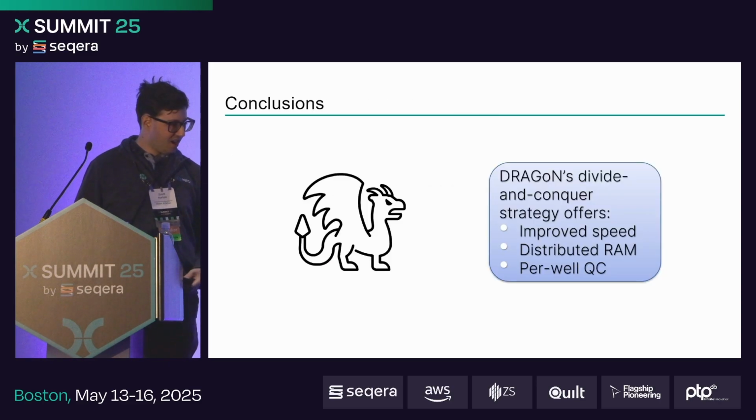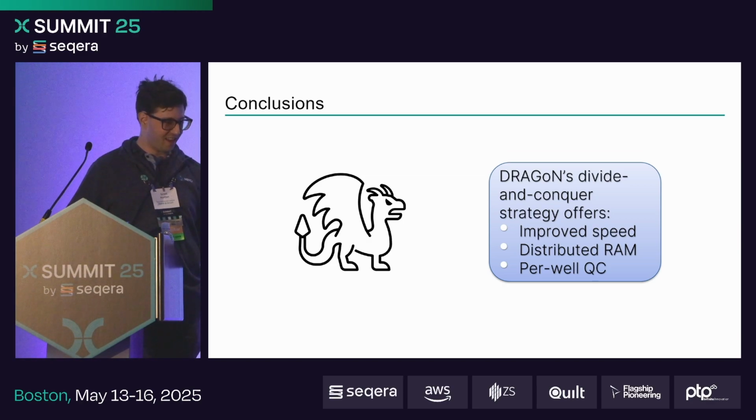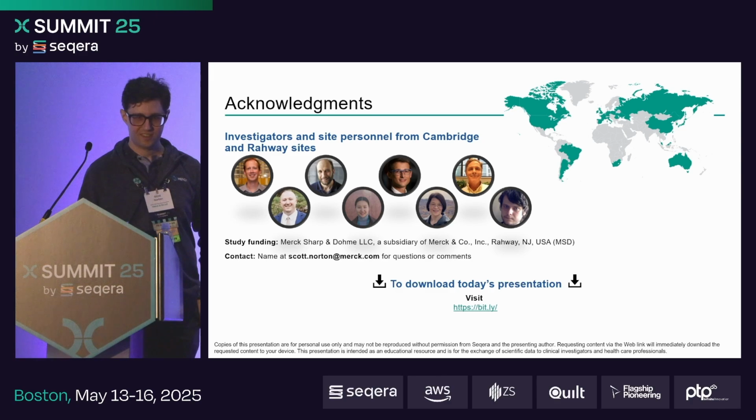So, in conclusion, DRAGoN's upfront demultiplexing divide and conquer strategy provides horizontal scaling of your computational workflows, and that very important per well QC. And with that, I'd like to acknowledge everyone who's worked on this project from the IT and the compute side, and I'm happy to take questions.